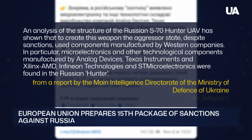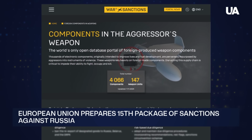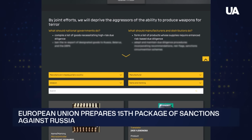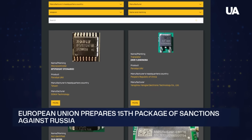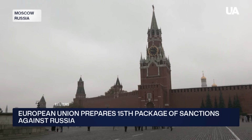Microelectronics were found in the Russian Hunter, from a report by the Main Intelligence Directorate of the Ministry of Defense of Ukraine on Telegram. Western components are in every Russian UAV and every Russian missile, the head of the Ukrainian intelligence service Kyrylo Budanov is convinced. Because of export restrictions by Western countries, Moscow buys them through companies registered in third countries.